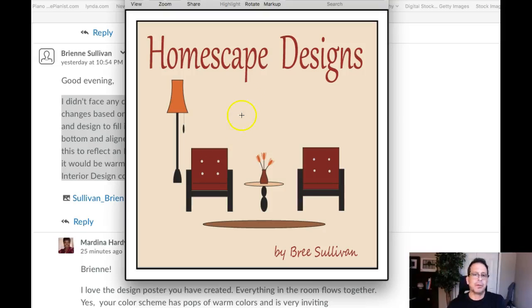And that all alludes really to the placement of the rug and the placement of the lamp. So we can clearly see that relationship right there. It clearly indicates that everything in the composition is behind the rug, and the chairs and the table are in front of the lamp. So really good job.